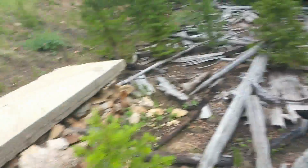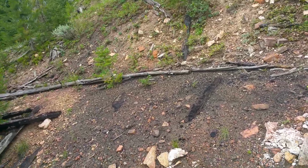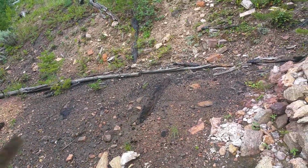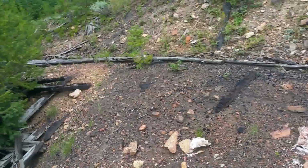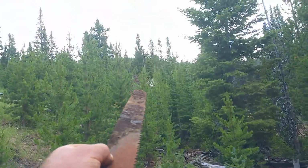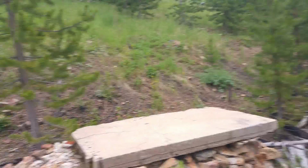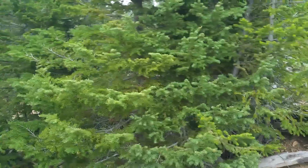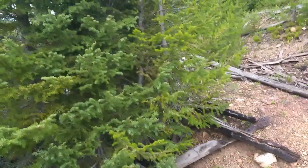Unless I'm in the wrong building. Years ago, there was a giant, like a 9-foot long cook stove in here, all smashed up. Oh, see, there's another building up there. I'm in the wrong building. Okay, never mind. This is just like bunkhouses and stuff.